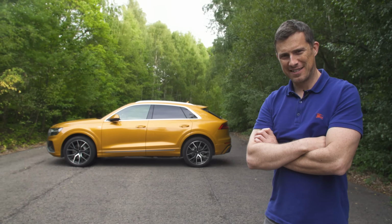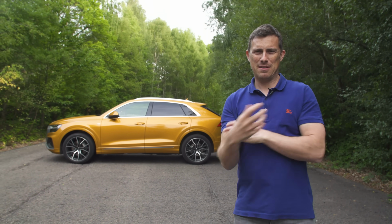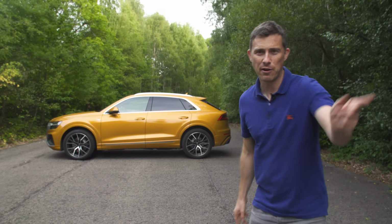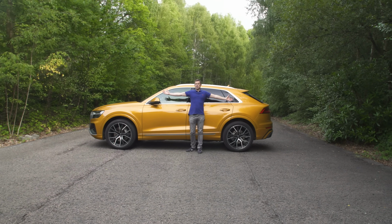I just love the side profile of this car. It looks super cool. Now you might be thinking, wait a minute, Matt, it's supposed to be a big SUV, it looks kind of small. That's actually a trick of the camera. If I go stand next to it, you'll see it is in fact massive.